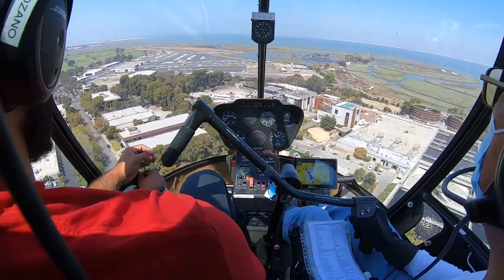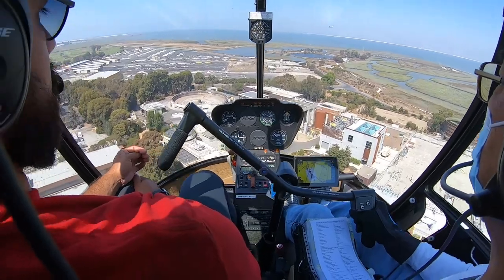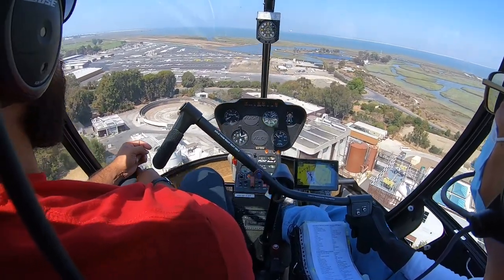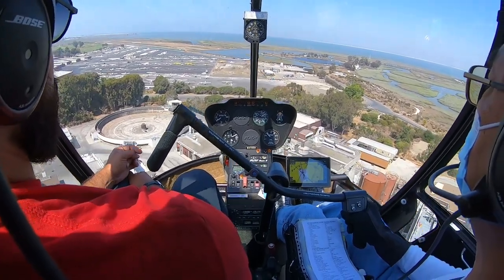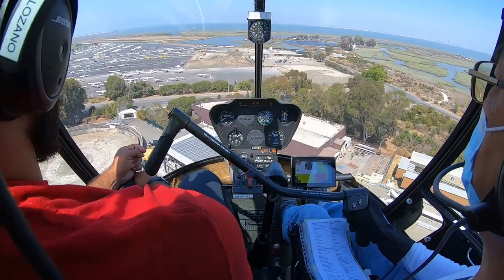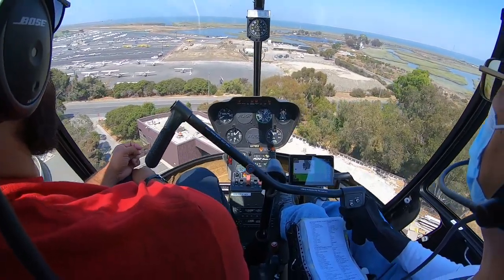Centurion 077, traffic 11 o'clock, 4 miles southbound, altitude indicates 1,700. Suggest you continue your descent to Delta. Copy, still looking, 077. Great Lakes 3 Golf Lima, traffic at 12 o'clock and 3 miles, altitude indicates 2,500, descending. 3 Golf Lima, we're looking.